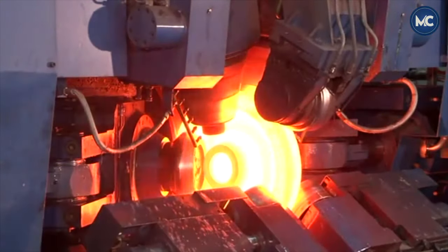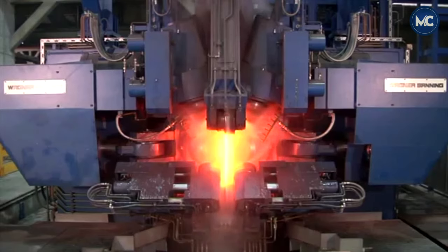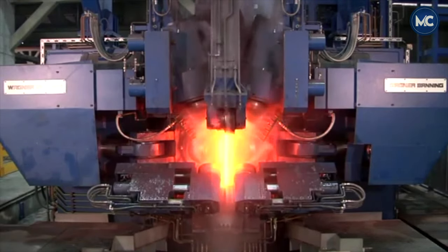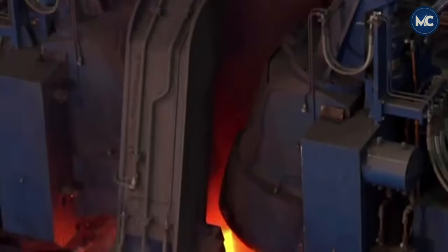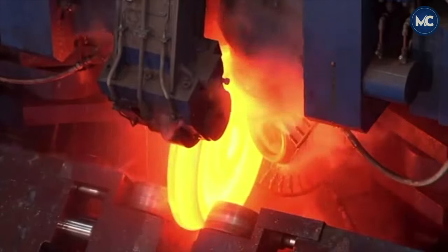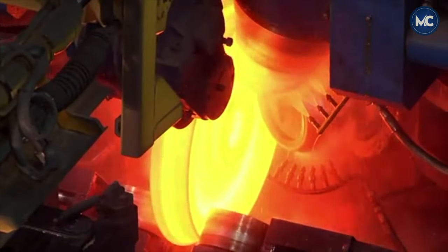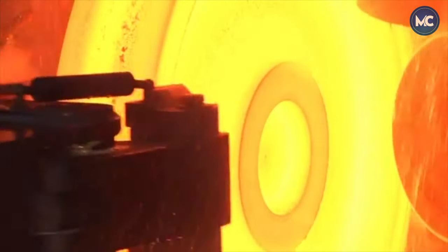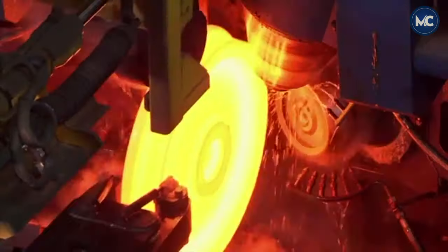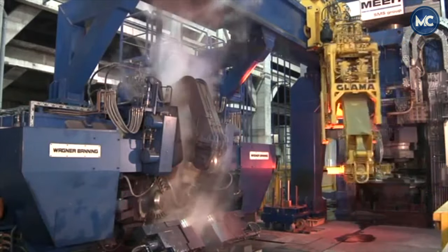The forged blocks are passed through rolling mills, which consist of sets of rolls or cylinders. These rolls exert pressure on the steel, elongating and shaping it further. The rolling process is designed to reduce the thickness of the steel while maintaining or enhancing its length and width. This reduction in thickness is achieved through the compression and elongation of the material.